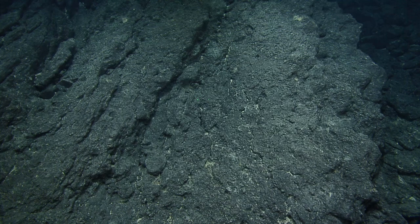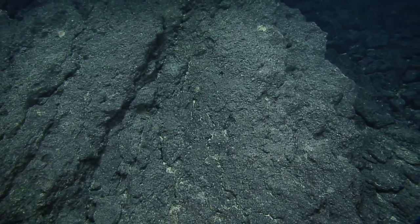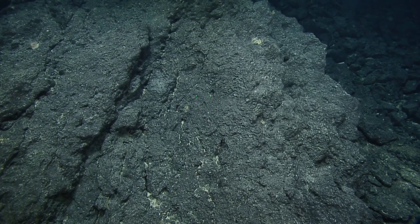Oh, no, it's not a shark. Never mind. We have a fish in the still cam up to the left. But, yeah, I keep thinking that smudge is something. Yeah, me too.